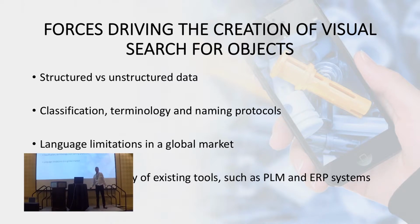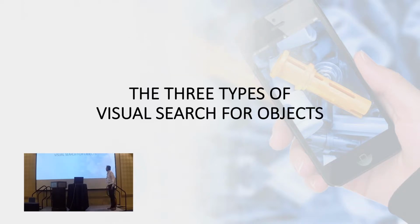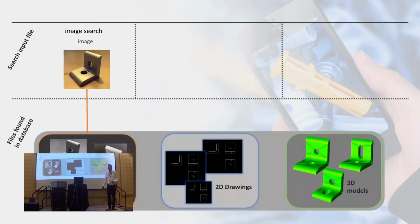Language limitations in the global market, very obvious. So using your tools, your PLM and ERP systems, okay, great, you've got all this data stored, but so what if you can't find it? That's where visual search comes into play. So there are three types of visual search. I'll move through the first two fairly quickly and get to the third one, because the third one is our technology. The first one is image to image.